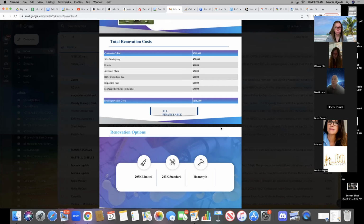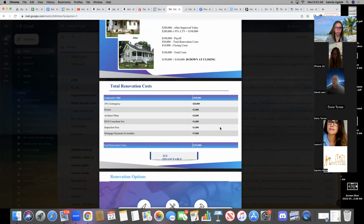So now that brings the repair cost, the total renovation cost, to 235. That is the repair number that you would be adding to the purchase price and qualifying the borrower for the acquisition, not just the 200,000. So in this example, you could see big, because the 10% is so different, and we have mortgage payment fees and an architect fee.